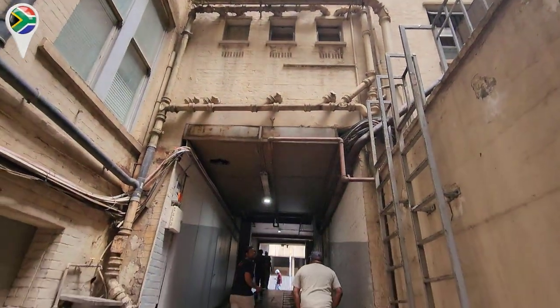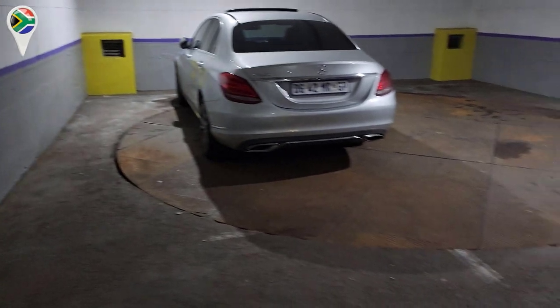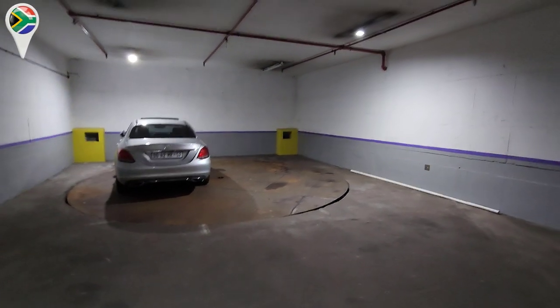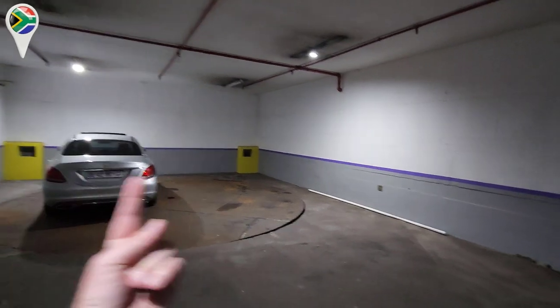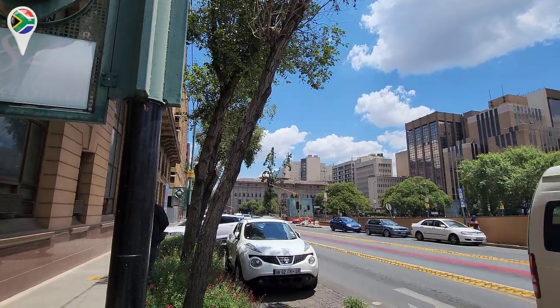We actually have private parking here. So at the moment we are on the basement of the First National Bank building. Thank you so much, Radley. And this was basically where the trucks used to drop the money, turn around and leave. So you guys can see where we are.